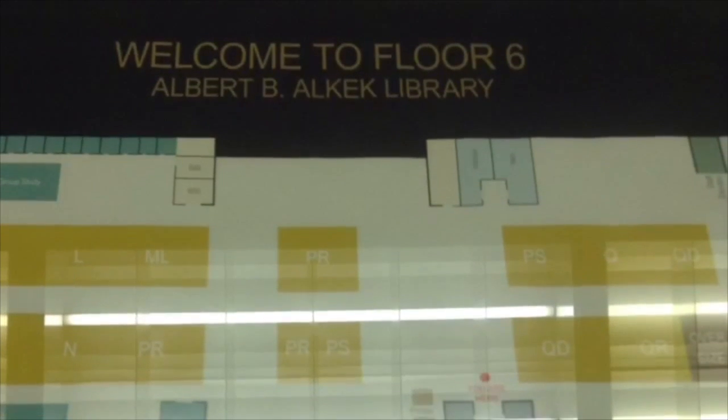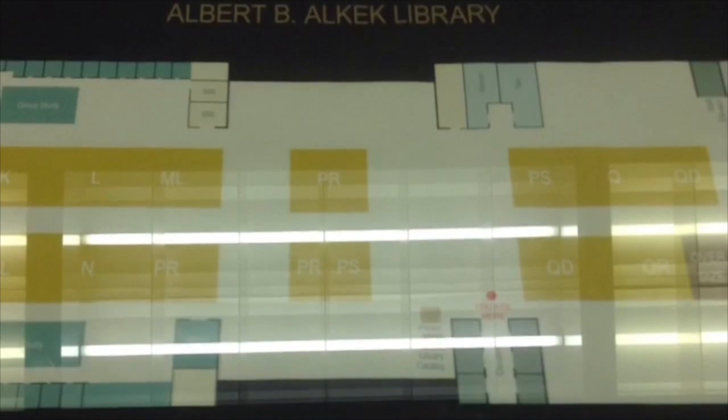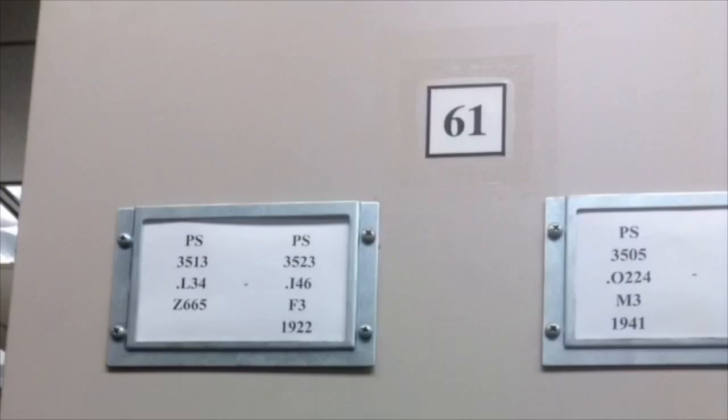The easiest way to find your book is by looking at the map by the elevators. The map tells you the call numbers row with the letters. Once you have found your row, now you have to look at the numbers in order to find your book.